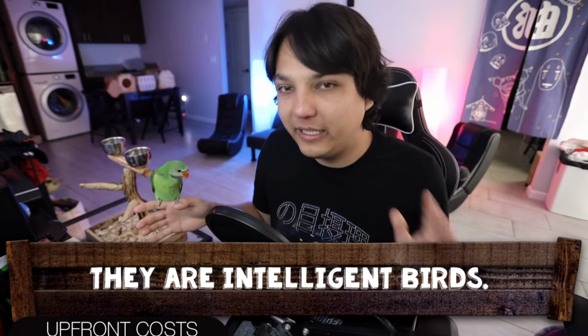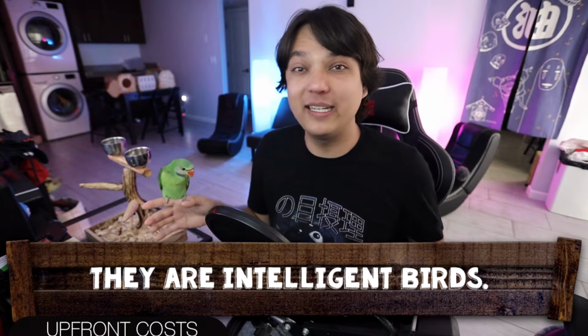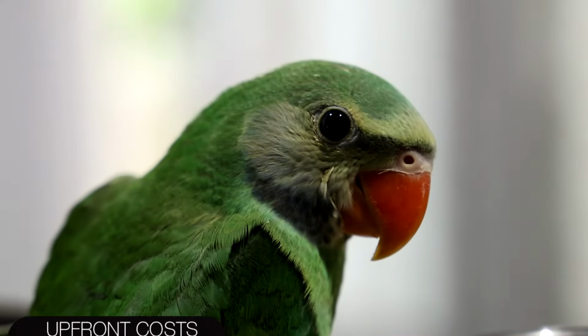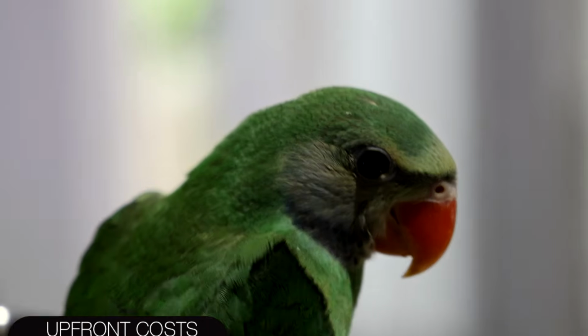Now these birds are really intelligent, which is one of the reasons they adapt so well to city life, but as such, they definitely want a good amount of toys to help keep their minds sharp and a lot of interaction. So that will definitely add up to the cost. But overall, after that, a relatively affordable parrot to take care of.